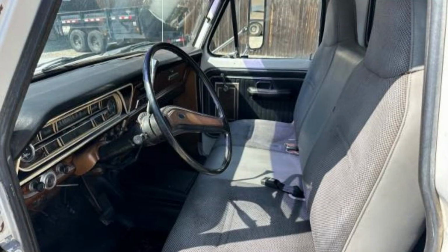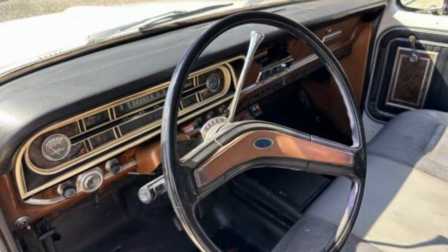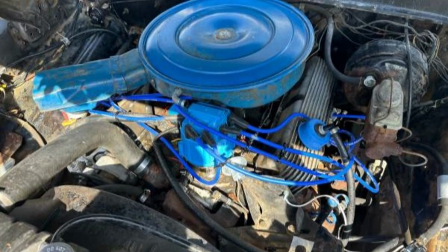Purchased from a longtime owner of over 30 years, it has a clean title and a very straight body. With solid floors and rockers and an extra set of wheels included, this truck is well preserved and ready to be enjoyed as is or restored.